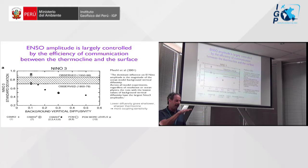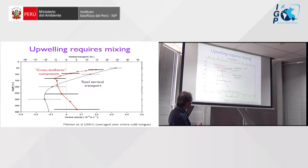So now again, we're talking about how we need to know the mixing. That's one piece, and we need to know the upwelling is the other piece. We have some ability to measure upwelling if you average over the entire cold tongue. This is an average from 5 south to 5 north, from 90 west to 170 west, the entire cold tongue region. Meinen and McFadden and Johnson were able to make estimates of the vertical transport. And this is where my number of 2 to 3 meters per day comes in.